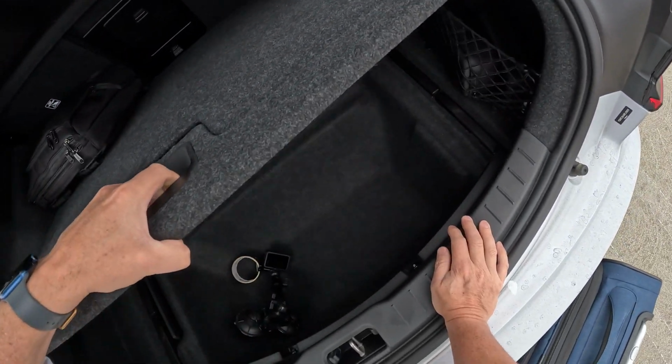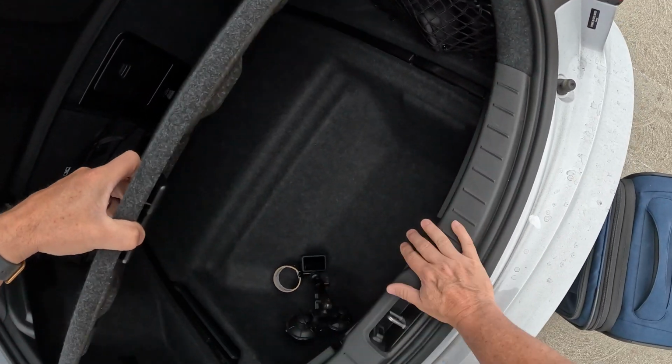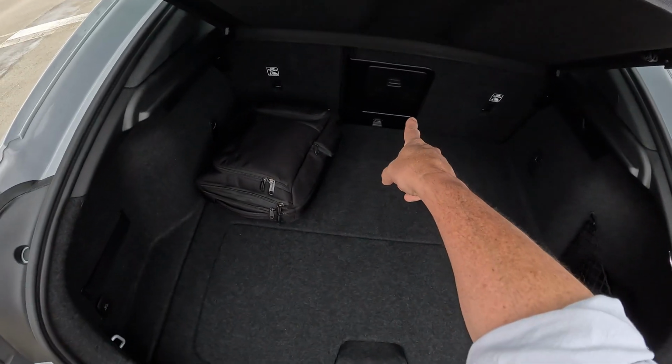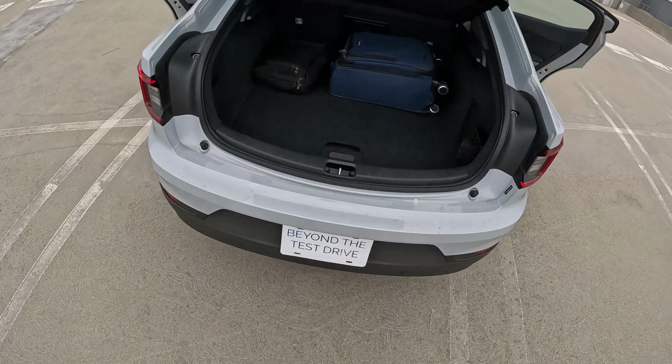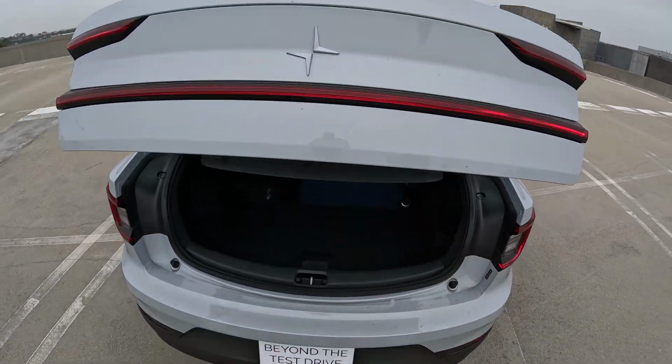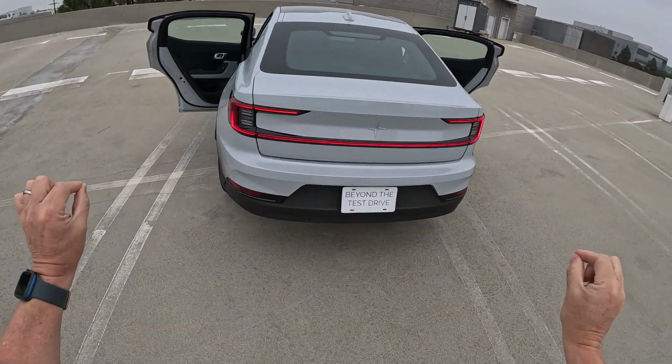And then if I lift this up, I get another deep storage bin under there. So lots of storage here. I get a ski pass-through. That's pretty nice. And you do have kick to close. See that? And you also have a button that will lock it also. The big light bar on the back.